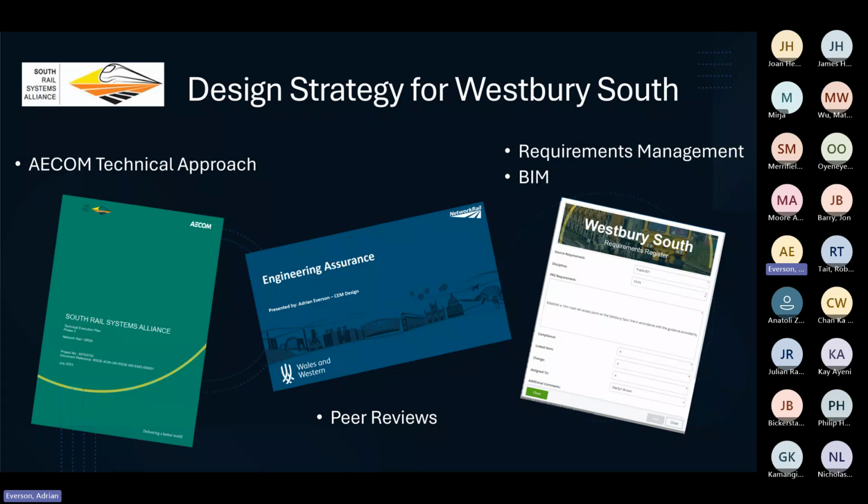Resourcing was a big issue that came out of that, and we managed to sort it out very early on, particularly in certain competencies with regards to the signaling side of it. So that was a real plus. Engineering assurance and peer reviews, we'll come on to that in a little while.